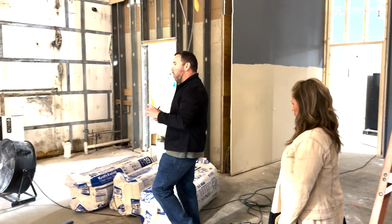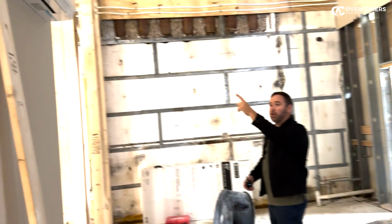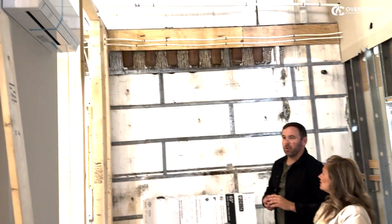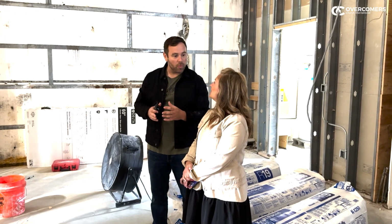And so one of the things up here, if you see up here, we've got our air conditioning units. Well, these are both heat and air. Every single room's gonna have one of these, with the exception of the real small rooms. And so we're gonna be able to actually heat and cool the place properly. And so we don't have to turn everything on at one time. We can just do one room if we want. We can do 5 rooms or the whole thing, whatever we want to do.